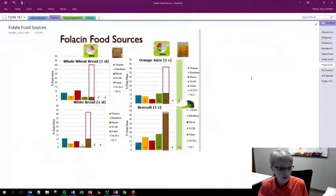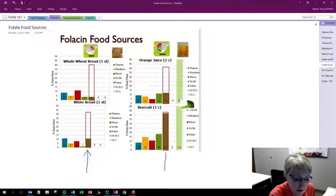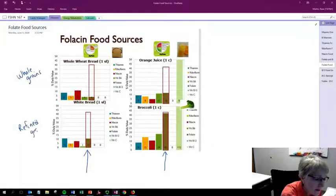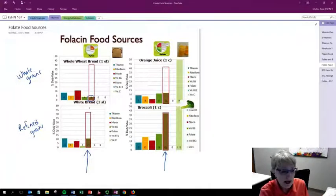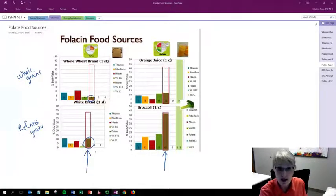If we look at specific foods, we'll look at these graphs, and the brown graph here represents the amount in one serving for folate. And we'll compare the grains first. We'll look at whole grains, and then refined grains here. Whole grains, about one serving, has about 4% of the daily value. And if we compare that to the refined grains, they have about 11%, so 2 to 3 times the amount that you'd find in a whole natural amount.